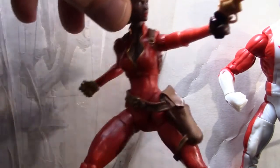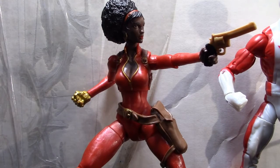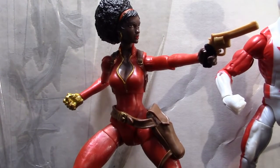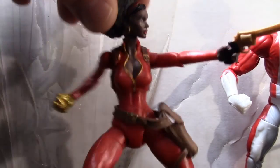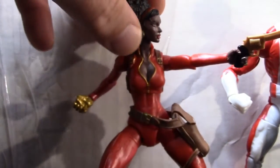Now, I'm not super familiar with the character. What I can tell you about her is that she is associated with Luke Cage, Power Man, and Danny Rand, Iron Fist. Her character did appear on the Netflix series, the Luke Cage series, and then later the Defenders. She's a New York cop. She lost an arm and has a cybernetic bionic arm to replace it.